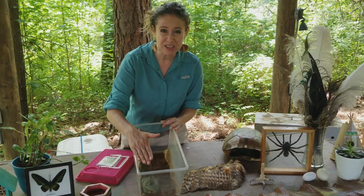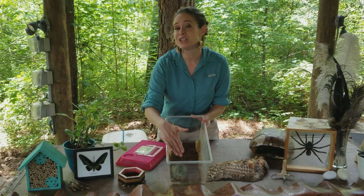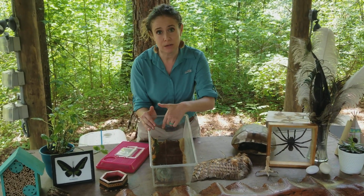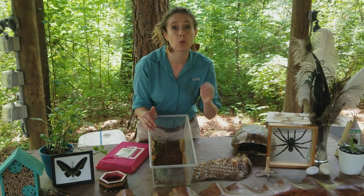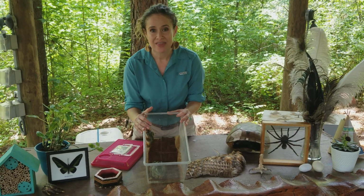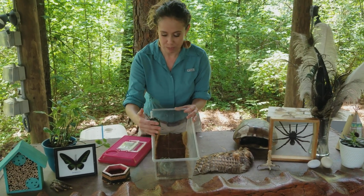Now that slime also has another purpose. This is so cool. So boys and girls, if this frog keeps his skin moist or wet, he can actually breathe through it. So that's another thing that slime helps him do. That slimy layer helps him actually breathe through his skin.